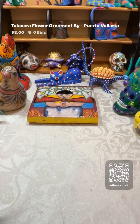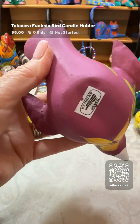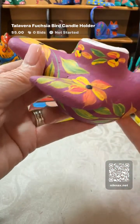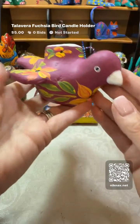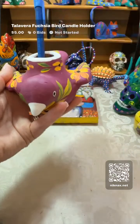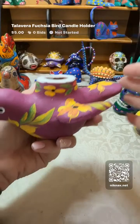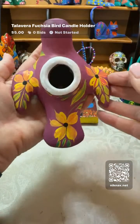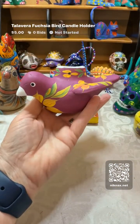Let's see. This little guy has been in my show a couple times. I finally just lowered him. He is made in Mexico, so he is Talavera. It is a matte finish paint on him instead of that glossy finish. It does not glow, but look at the beautiful orange yellow flowers around. It is a dove or a flying bird. It is a candle holder, but it could be on your desk. Makes a great pencil or pen holder. It could hold skewers of some sort. So he's multifunctional. He doesn't just have to be a candle holder, but I love the painting on with the fuchsia color. All there, $5 start, and he's running.